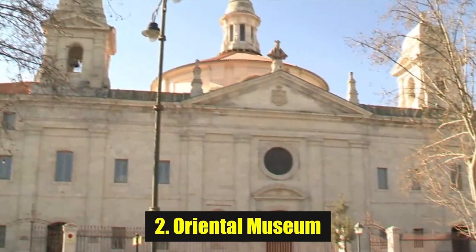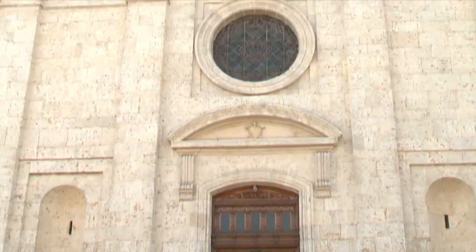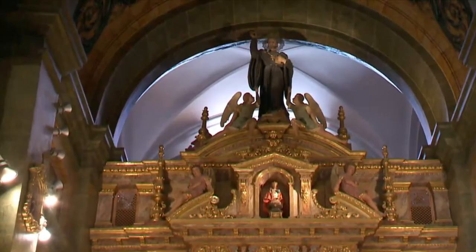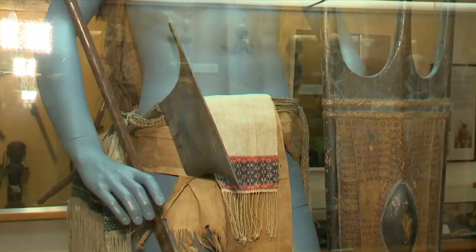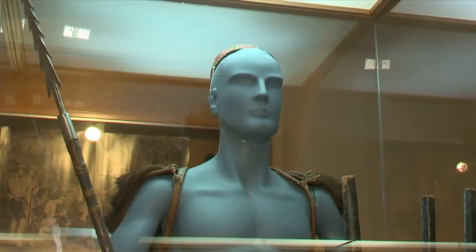Number 2. Oriental Museum. The Oriental Museum is one of the most unique museums in Valladolid. The museum is dedicated to the art and culture of Asia, with a particular focus on China, Japan, and Korea. Visitors can admire a wide variety of exhibits, including paintings, ceramics, and textiles, as well as artifacts from the Silk Road.